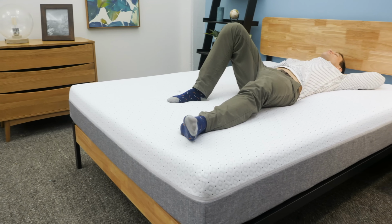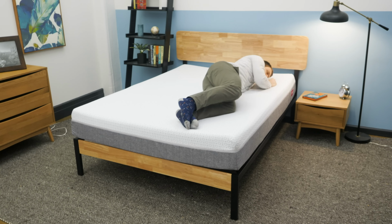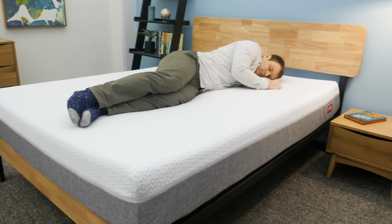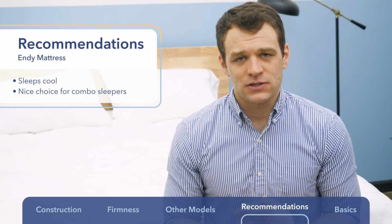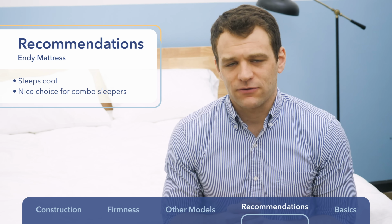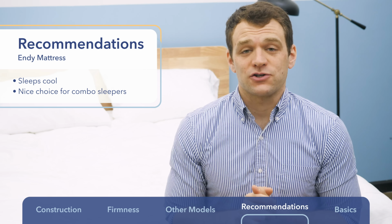Now, I also think that the Endy is a really nice choice for the combination sleepers out there. So if you switch between sleeping on your back and sleeping on your side throughout the night, it's got a nice medium firmness to it, which is going to give you a nice mix of support and pressure relief in multiple positions, and also has a quick response to pressure. It's not quite the bounce you might expect out of a traditional inner spring mattress, but there's good mobility on the Endy, so you won't feel stuck in the mattress at all.